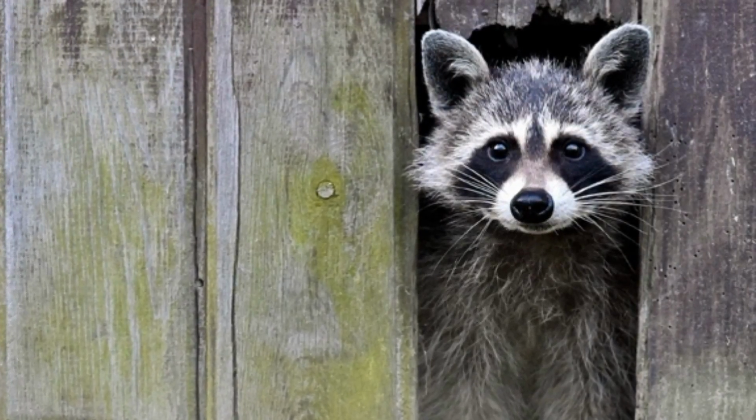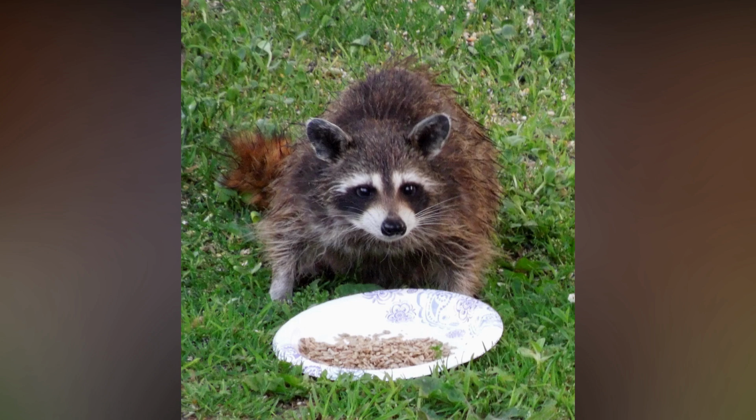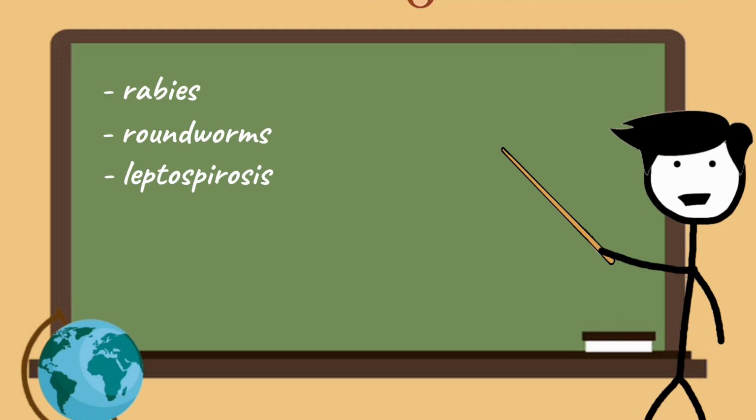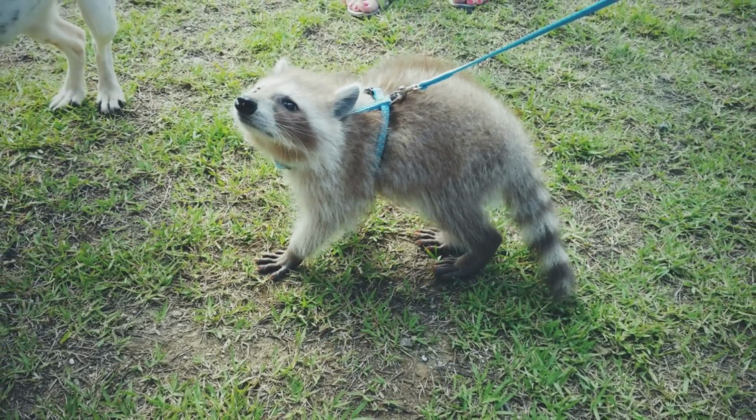and other man-made locations. Though raccoons are more than happy to make human areas their homes, they can be vicious when approached by humans. Humans should be particularly cautious of approaching raccoons because they are common carriers of rabies, roundworms, and leptospirosis. Many experts do not recommend having a raccoon as a pet.